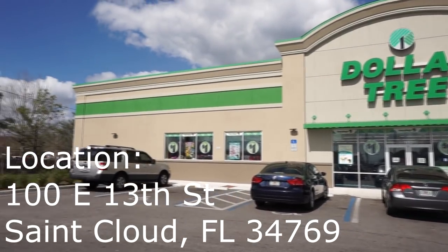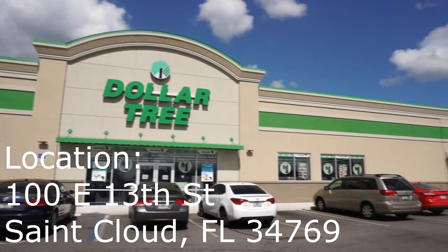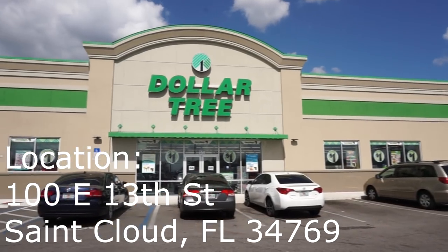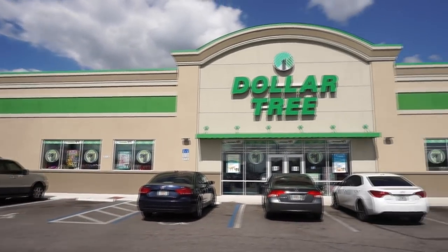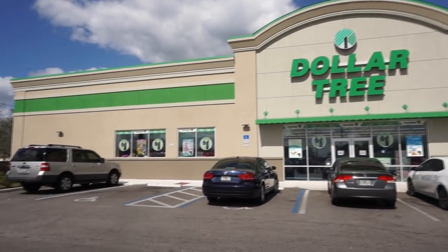I have made it to the Dollar Tree that I was told was huge. I originally thought it was supposed to be a two-story, then I found out it was just supposed to be a huge one. But it looks pretty big and it looks new and nice. So let's go in and see.